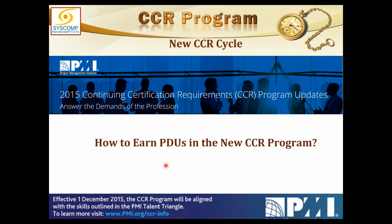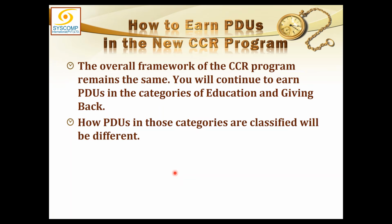This is the CCR program, the new CCR program. CCR stands for Continuing Certification Requirements. In this, there have been little changes from the previous one. That's why I did not stay on the last slide, because that last slide was depicting the old model. But this is the new model which we will be talking about.